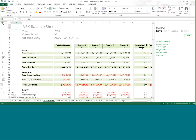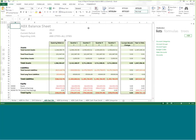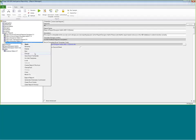Now, you can look at some of these statement templates that we include out of the box, like this balance sheet, and you can say, I like this layout here. I want to put in my logo. Let's say that you don't want the current month change or year to date. You can simply delete some fields, add in any user-defined calculations, add in a new column. And then as soon as you have this report looking exactly how you want, rather than saving a static Excel workbook, you're going to come back to the Report Manager, right-click the report template, and click Save Excel Template.